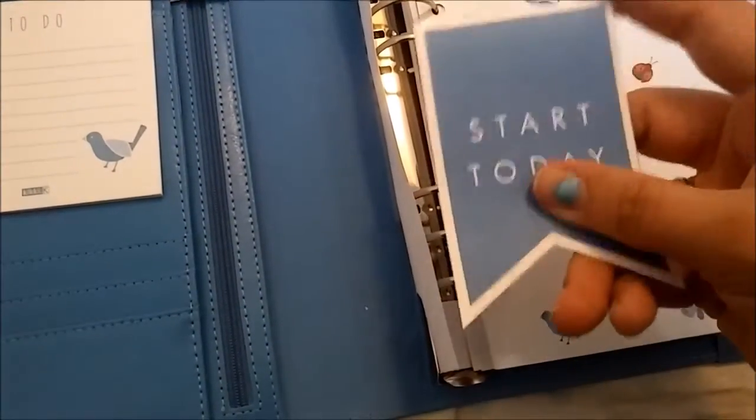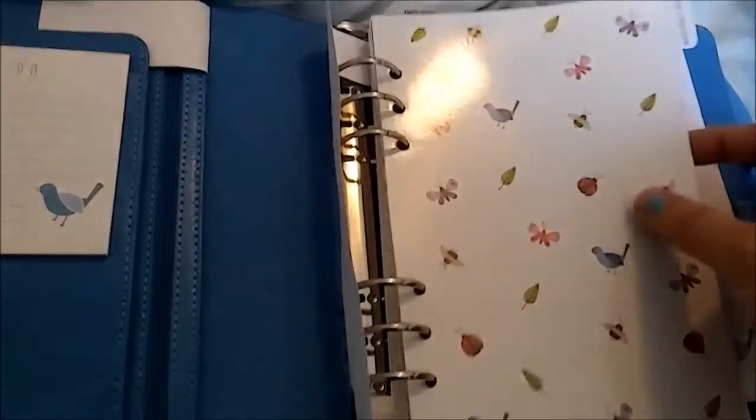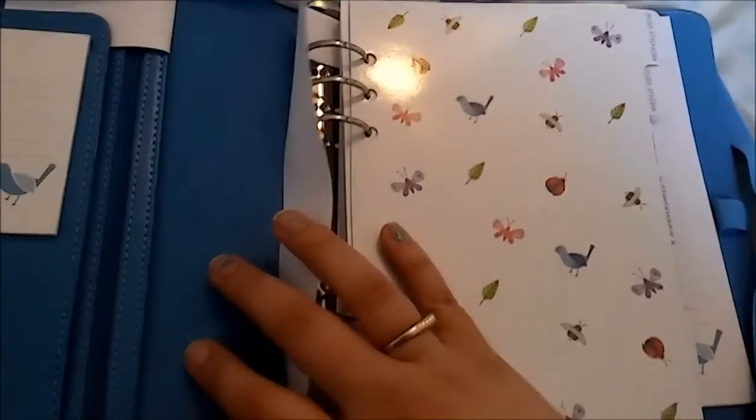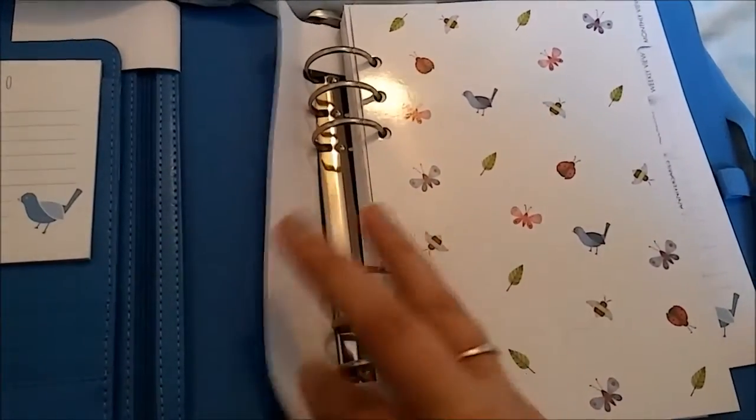It's very nice. Seems very sturdy. Okay, so I love this. I've never had one of these before. I imagine this thing just tears out.